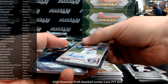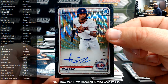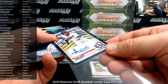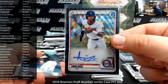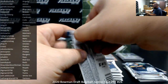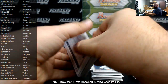That is a Black Wave one-of-one auto for the Twins, Alerick Soularie. Twins going to Digman. This doesn't qualify for the Super Fractor Bounty, but it is very nice to get a 1-of-1 auto regardless. Congratulations to Digman. Very nice hit. I think this is the second time I've pulled a Black Wave auto, I believe. I could be mistaken, but I think I pulled one a couple weeks ago. Very good. Alerick Soularie, by the way, was the 59th overall pick, round two pick of the Twins.